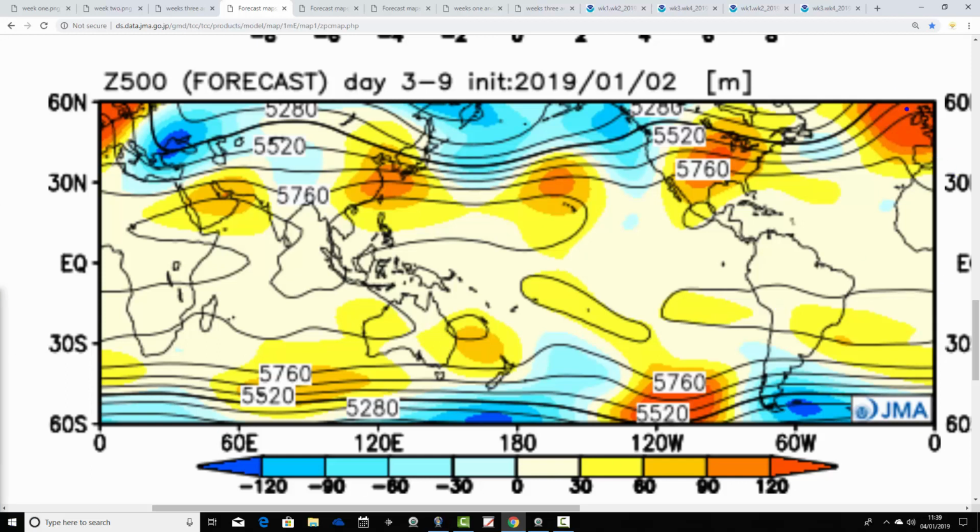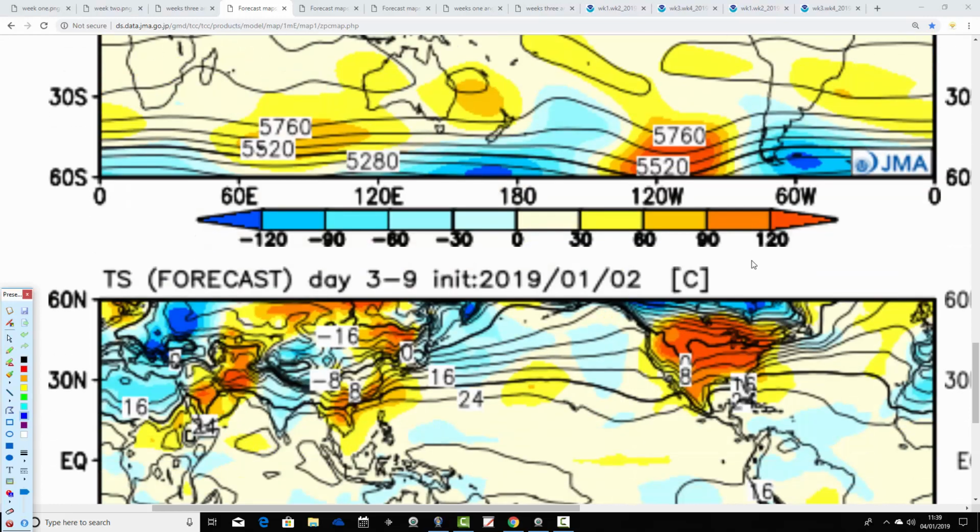Mind you, for week 1, 500 millibar height, only with high pressure centred over the top of the UK. Going to be a lot of dry weather with that. Winter biting in the east and the southeast of Europe with this trough of low pressure, bringing down very cold air out of the Arctic and Russia. For us, we're protected to some degree by that area of high pressure.